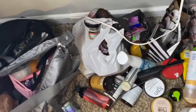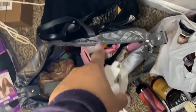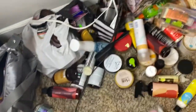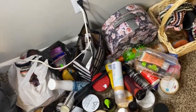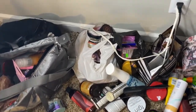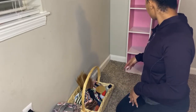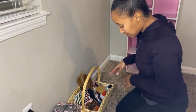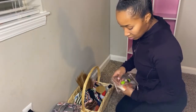See, I have my products here. I have some new ones. I have some stuff I just threw in a bag. So we're going to be organizing all of this. And yeah, hopefully it turns out good. I'm going to be getting some more organization things. I just have to purchase them. Okay, so I'm going to try to organize, of course, by products. I'm going to do the best I can because I don't have a lot of matching products. But anywho, let's get started.